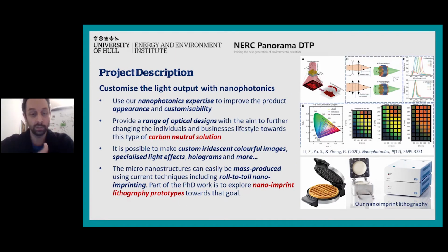So, as I was saying, we'll use our expertise in nanophotonics to customize, if you want, the light output. So we can do a range of things. We can make nice, colorful, iridescent images. We can have special light effects. We can have holograms, so that we're going to have a look at all those techniques to customize this light that is necessary for the plant growth, but make it appealing to the customer, the consumer, so that we can have this method more distributed and have a better impact on the environment.